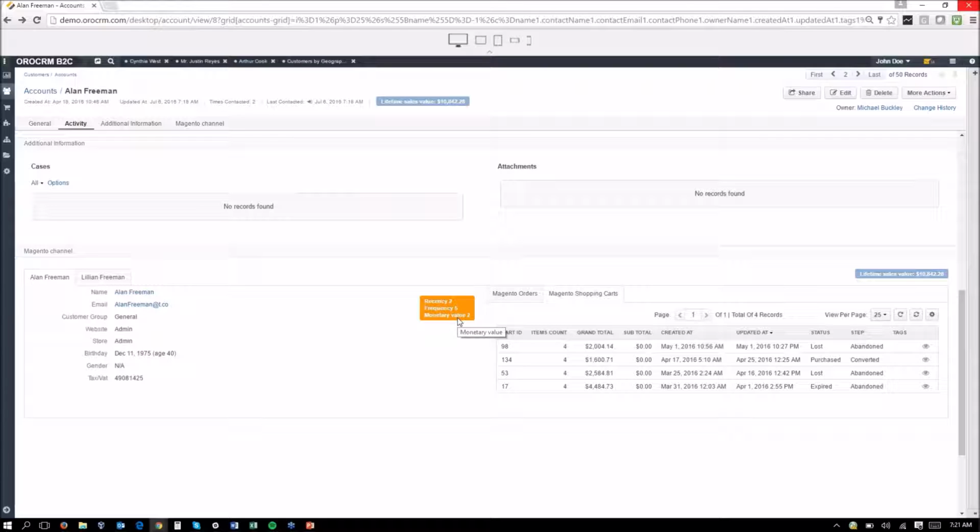Now, the great thing about Oro CRM is we allow each business to uniquely set their own RFM parameters. That allows you to customize the RFM scoring to your unique business. For some customers, monetary value of overall lifetime sales value of $10,000 may be very, very high. For other customers, it may be very low. So you actually have the ability to set those parameters based on your business.